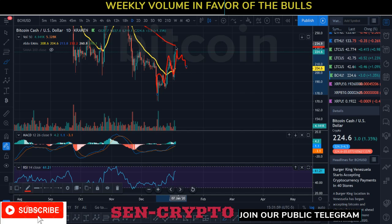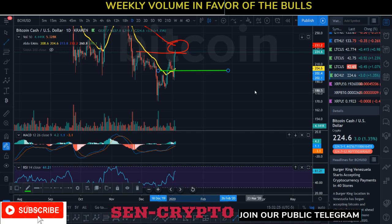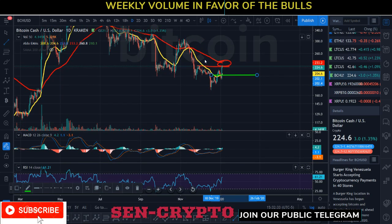So it is time to get some rejection right around this area of the 100 EMA on the daily, which is roughly around the 230, 233 range, and I'm not sure if we're going to retest it, right? But if we retest it, that's going to be a great area to get a rejection. We could be looking for at least a 50% to 0.618 pullback, which is going to be great for BTC bears, right? So keep that in mind. But the overall structure for Bitcoin Cash is still bearish. I'm not surprised about this move.